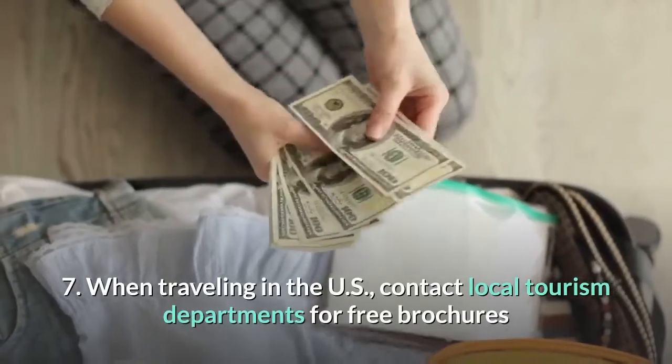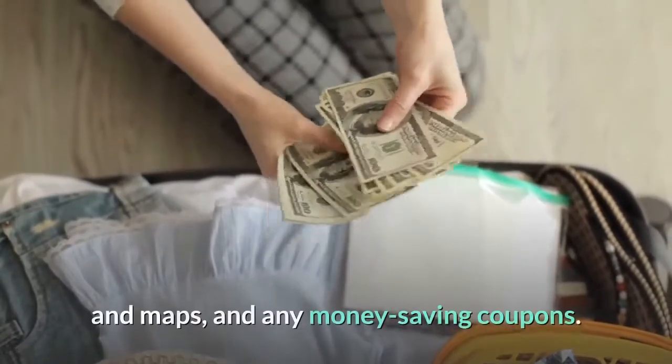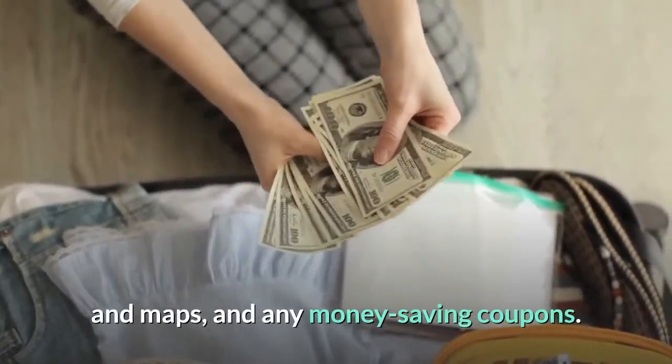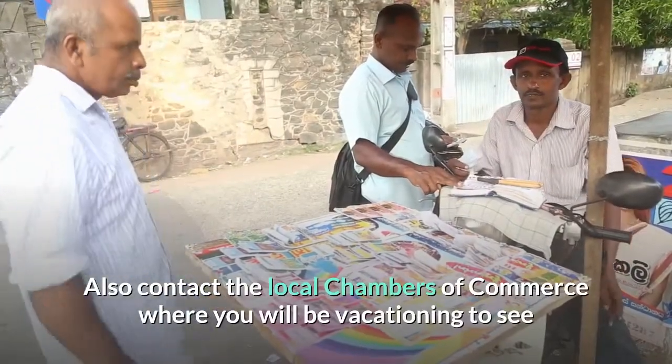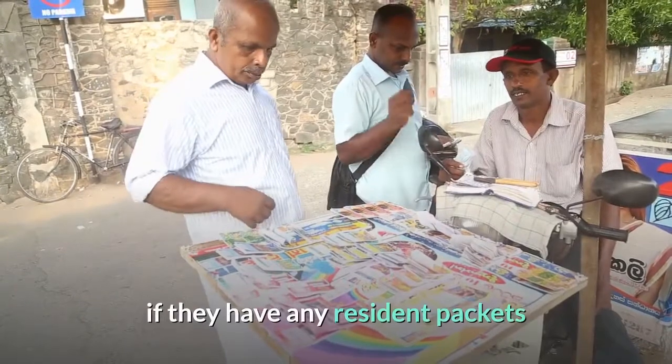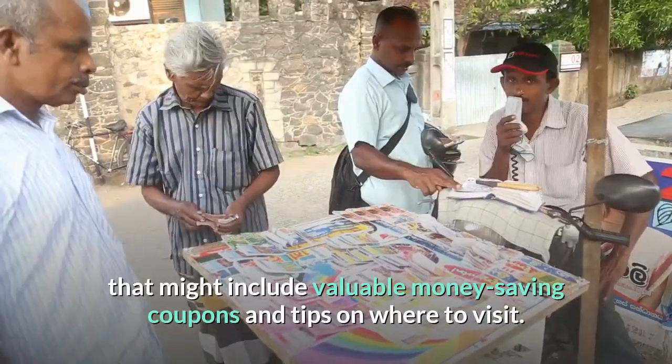7. When traveling in the US, contact local tourism departments for free brochures and maps, and any money-saving coupons. Also contact the local chambers of commerce where you will be vacationing to see if they have any resident packets that might include valuable money-saving coupons and tips on where to visit.